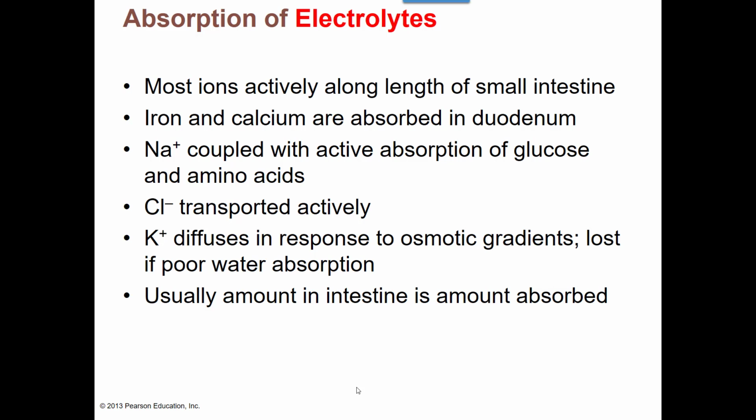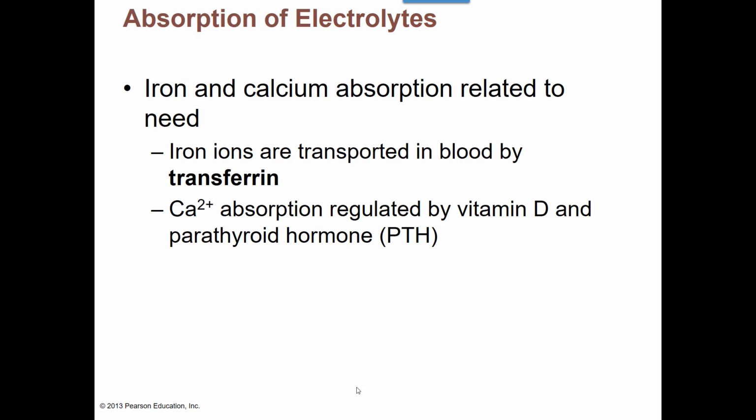Now, some things can change with the absorption of electrolytes: iron and calcium. Even though what's usually there is what's usually absorbed, iron and calcium can be absorbed related to the need. And so if you need more, more iron can be absorbed. Now, iron ions are transported in the blood by a molecule known as ferritin. It's a protein. And calcium absorption is regulated by vitamin D and parathyroid hormone. That's the hormone that releases calcium from the bones if you don't have enough calcium in your diet. And so how much calcium is absorbed is regulated by those. And again, calcium is regulated by vitamin D, which is why most milks are vitamin D supplemented.